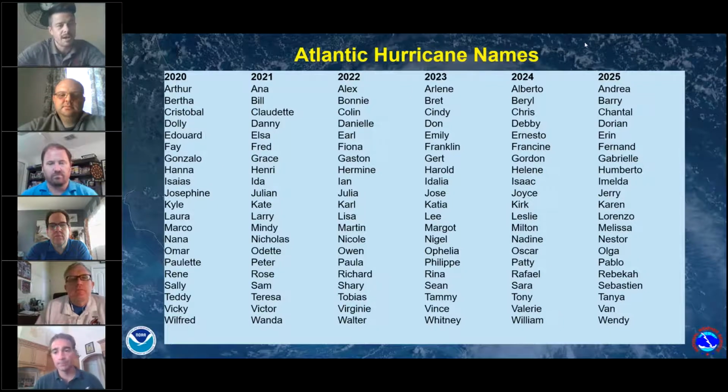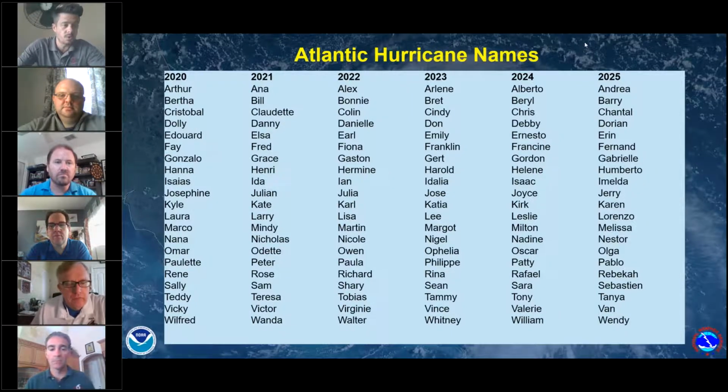Now, anytime we have a really bad storm that causes a lot of deaths or a lot of damage, the countries will all vote whether or not to retire that name. And that has happened lots of times in the past. And once they retire a name, they will then revote on a new name to replace it. So, for example, you can see last year we had Hurricane Dorian. The countries have not yet voted on Dorian, whether or not to replace it. Most likely that will happen at some point. And then once it is retired, then a new name would be chosen. So that's how it works. It's not just the United States that gets to choose, not just the National Hurricane Center, it's all the countries that are affected by these storms.